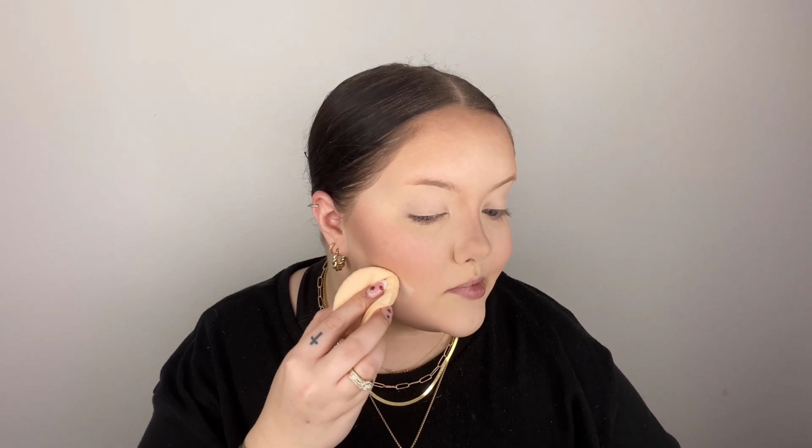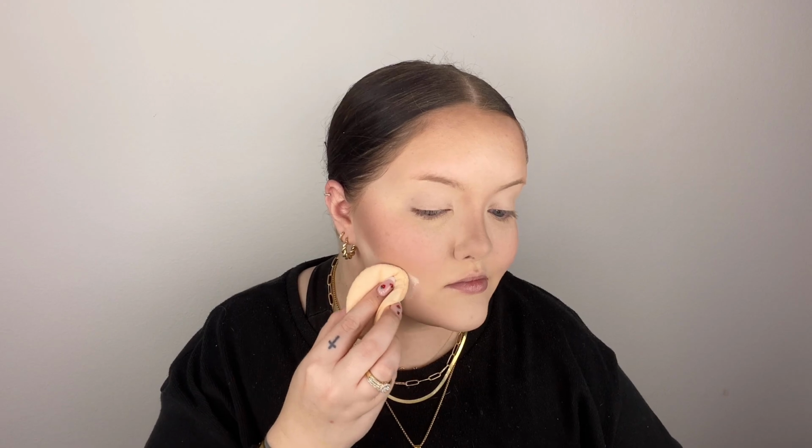Now while I focus on the brows and the eyes, I'm going to take some of that same face powder that we just used on our little puff, and I'm going to clean up around my jaw. Sorry, my cheekbones, not my jaw. And the sides of my nose.